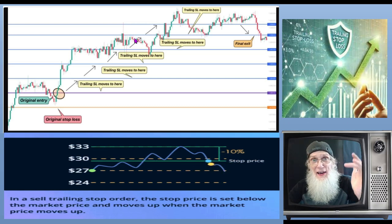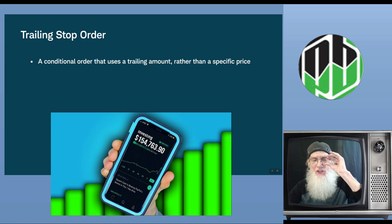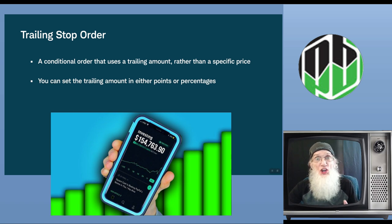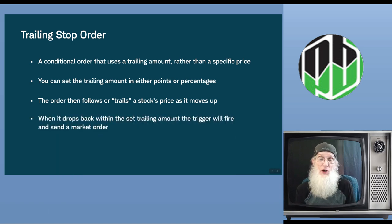When you finally fall back that full 20 cents and tag it, then you're going to sell and you're going to be out. And all of these adjustments to your trailing stop loss are automatic. You don't have to do any of that. You don't have to sweat. Should I get out here? Should I get out here? You just kick back and watch it run, folks. And when she's done running, she's going to cash out and you're going to have your money. I love a trailing stop loss, folks.